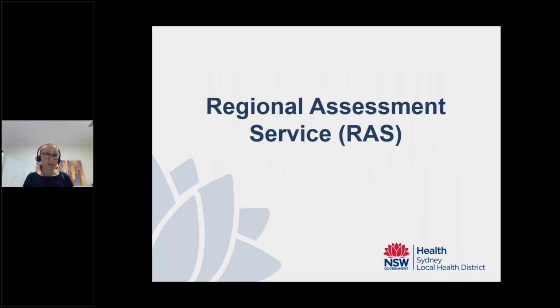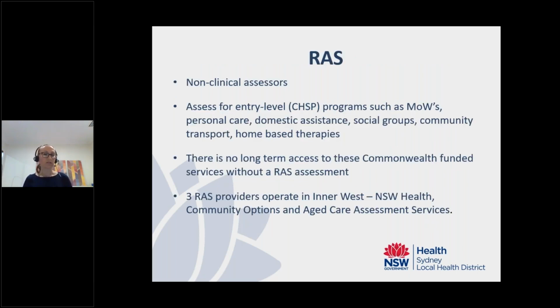So the Regional Assessment Service is comprised of non-clinical assessment workforce, and they'll assess for those entry-level programs mentioned previously. So that could be things like Meals on Wheels, personal care, domestic assistance, and similar types of services. You can't access Commonwealth funding or CHSP services without a RAS assessment if the client would like to access them on a longer-term basis. There's currently within the Inner West region 3 RAS service providers. So New South Wales Health is one of those service providers. Community Options and Aged Care Assessment Services are two external to New South Wales Health.